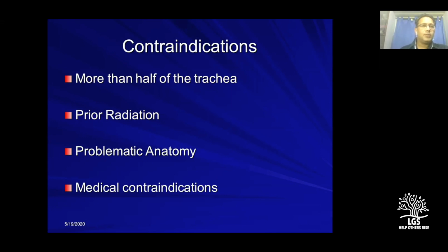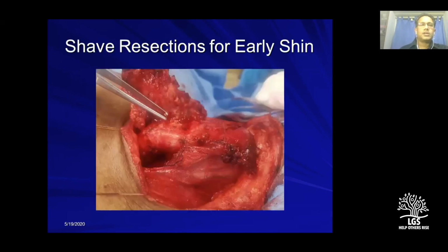Up to 6 centimeters of the trachea, or 10 rings, you could remove and still get away with the primary end-to-end anastomosis. Prior radiation is a relative contraindication. Problematic anatomy, especially in cases of redo anatomy, and medical contraindications: supposing the patient has a lot of medical comorbidities, especially COPD, they may not be fit for a tracheal resection surgery. And this is one of the surgeries.